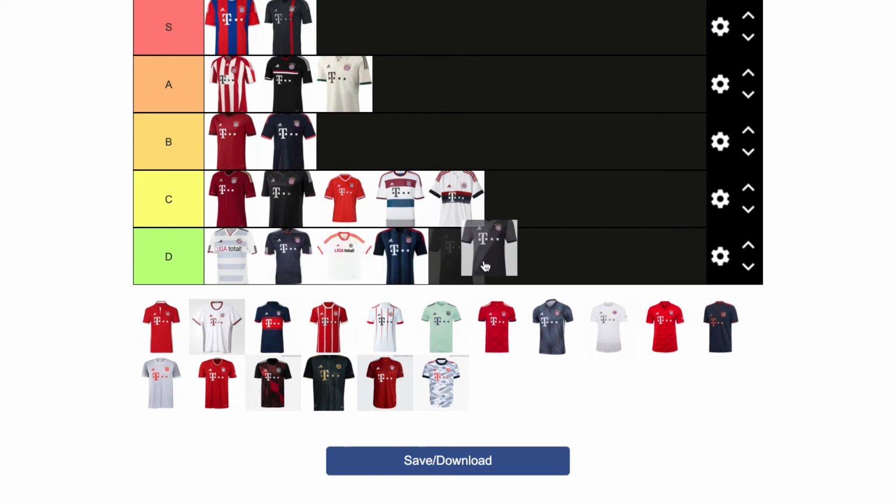Next one, I'm gonna give this one a D. I really don't like this one. It's like black and like 2 shades of gray. It just doesn't seem like a Bayern kit at all. I don't get this one. I'm not gonna trash Adidas too hard, but it just doesn't. This doesn't scream Bayern Munich, and I don't really like the look of it either.